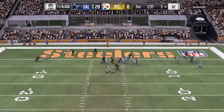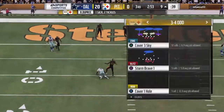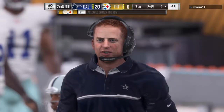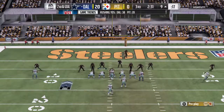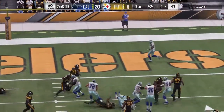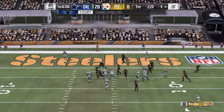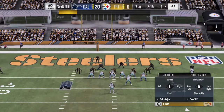What a terrific play, taking the ball away. Under pressure, down he goes. Sacked at the 10. Bud Dupree leading the surge there. He drops him for a loss of 6. So second and goal here from the 9. Now Elliott. And he's going to fight his way forward here for a modest gain. Give him right around 4 on the carry. We'll see if they want to keep pounding here on third and goal.